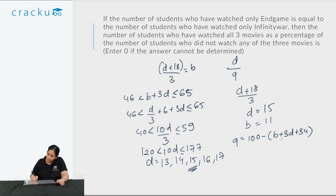45 plus 11 is 56. 56 plus 34 is 90. So 100 minus 90, so Q is equal to 10. So D is equal to 15, Q is equal to 10. So the ratio is 15 by 10.